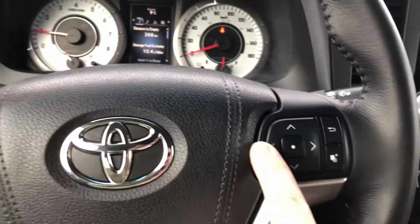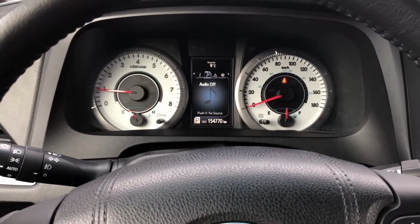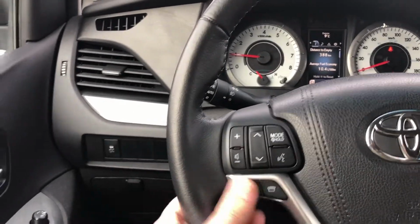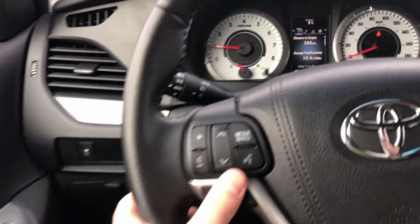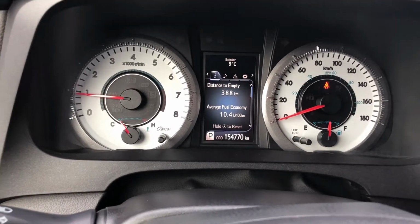There's our controls on the right of the wheel to adjust through our menu controls here for our center display. And we have our steering wheel audio controls and Bluetooth on-hook, off-hook here. There's our mileage, 154,770 currently on the odometer.